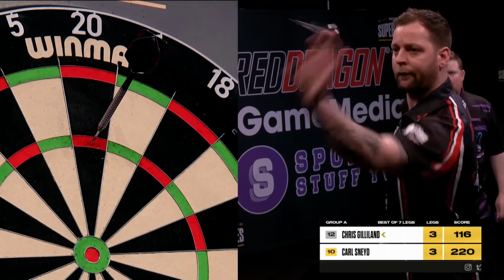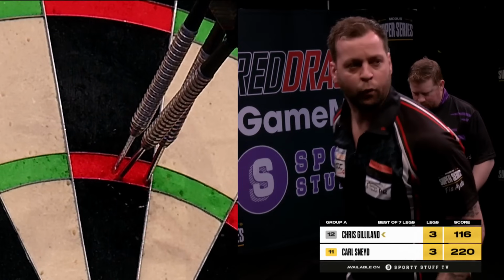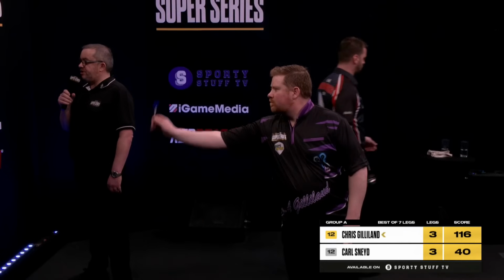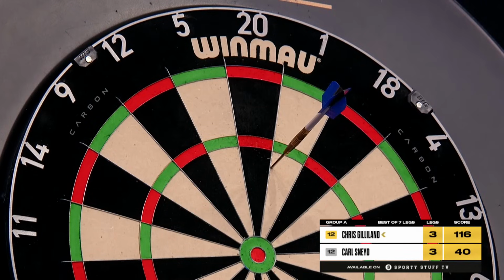Ton minimum requirement here for Sneed. 180. Oh my word, that would open up a whole can of worms. What a throw. 180. And Chris requires 116. Carl Sneed. Well, this game's been going on 20 minutes, but it's all about the next 30 seconds, and Gilliland has fluffed his lines here.